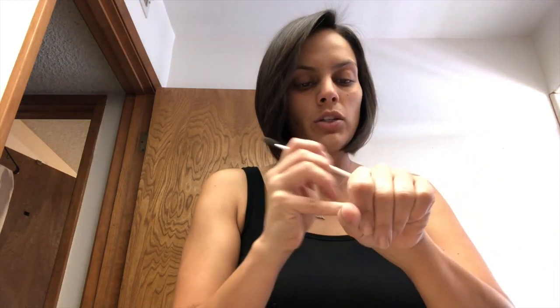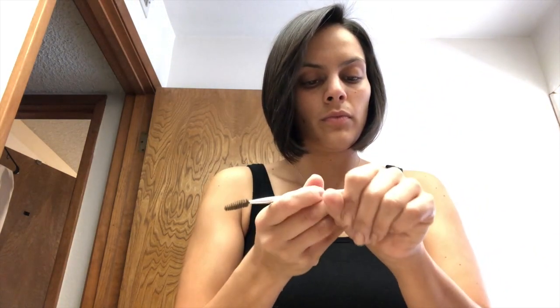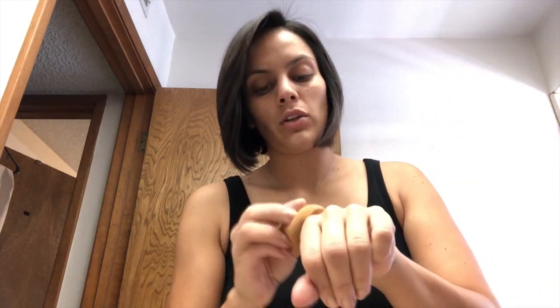So I start with foundation. I mix two of them. They're matte, so that way I don't look shiny because shiny on air is not good. You just look oily and greasy.